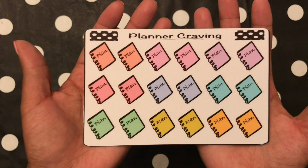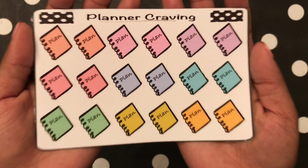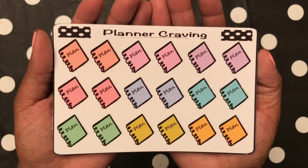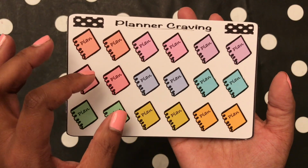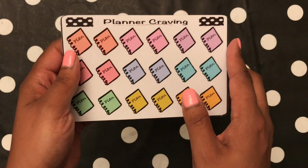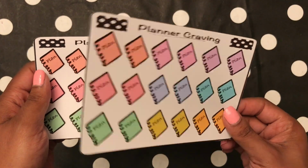All right, the next new item is plans. These are like little planners and you get so many in one, so not bad. Look, I have to hold it with two hands. These are plan stickers. I try to give you two of each color that I can put together. And of course they say plan. These are like my Planner Craving logo, but with a little spiral, because that's how I create my little cartoon planners. So that's done.